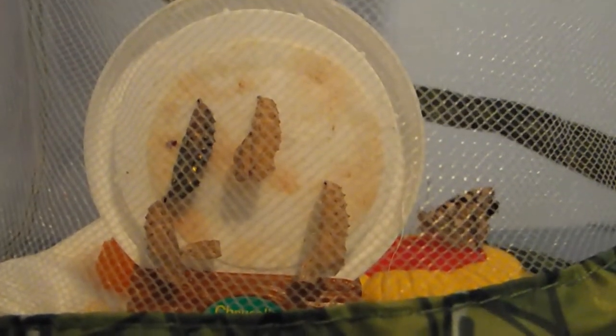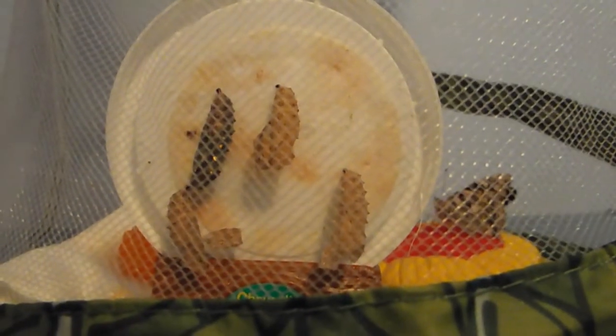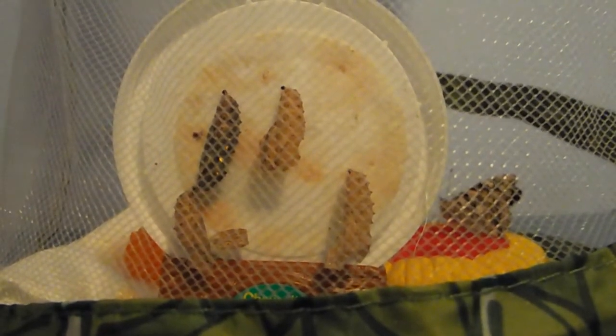Okay, so I'm not sure if you can see this, but we do have butterflies now. Out of the five, we have four, and remember the one that we thought was dead? Actually, we put it at the bottom of the habitat, and it actually came out of the chrysalis. But I don't know if you can see that little dark one right there. I think it's going to come out.